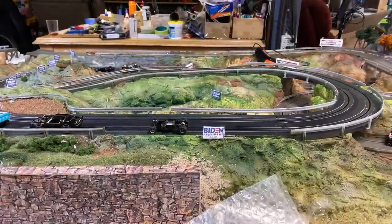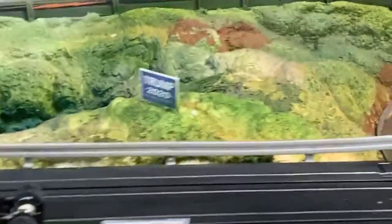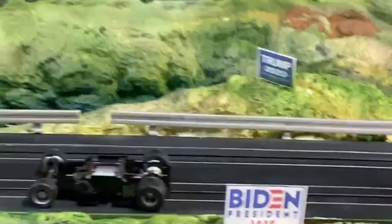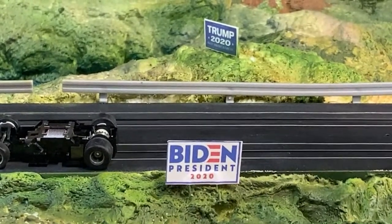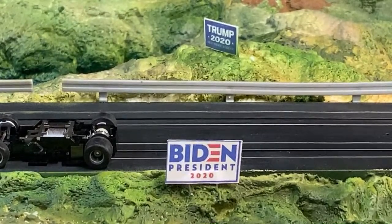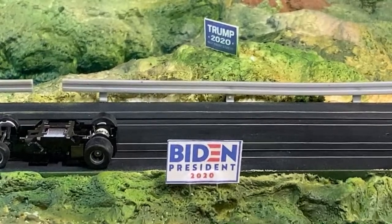I got a Biden sign over here. Here's the Biden sign. I'll put a Biden sign right there for you. See? Now I'm for everybody. How's that? Thumbs up. 14. Look at that. Oh, look at that. We've got both signs there, Trump and Biden. I'm being politically correct. No, don't say that. I'm going to lose. Oh, we got 15 likes. Look at that, everybody.